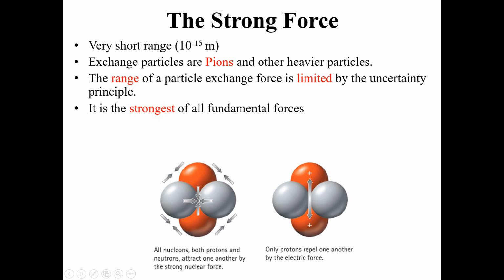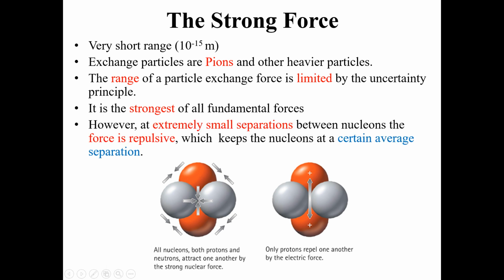The next point is that it's the strongest of all the fundamental forces. We explained this fact in some of the previous lectures when we were comparing the relative strengths of all the forces. However, there is another fact everybody should know: at extremely small separations between the nucleons, the force is repulsive, which keeps the nucleons at a certain average separation. As long as the particles have the separation, just like we mentioned in the first point, that is the separation.